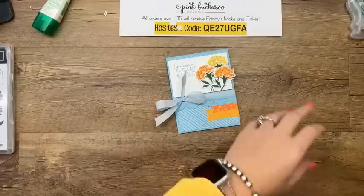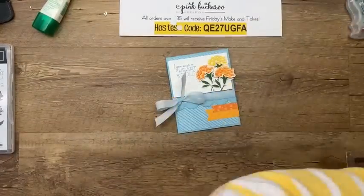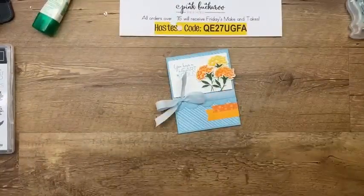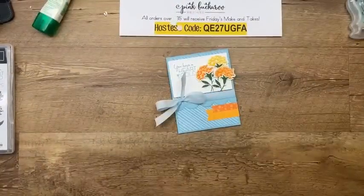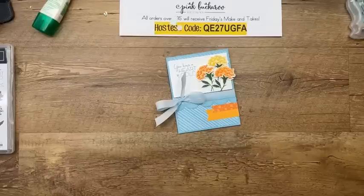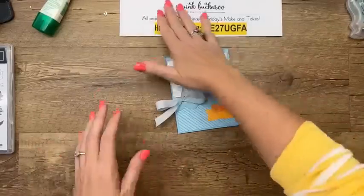Okay, we've got one more project. Let me clean up my mess. And it's a 3D project. Trinkle tie. Man, tripping me up down here on the floor. It looks so good with Lost Lagoon. Why did I think Tranquil Tide was coming back?